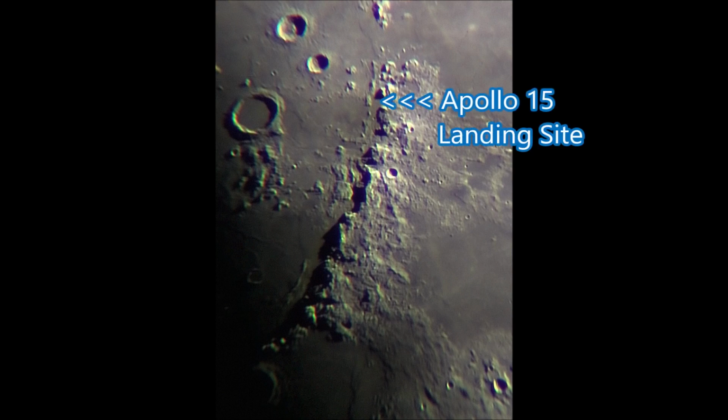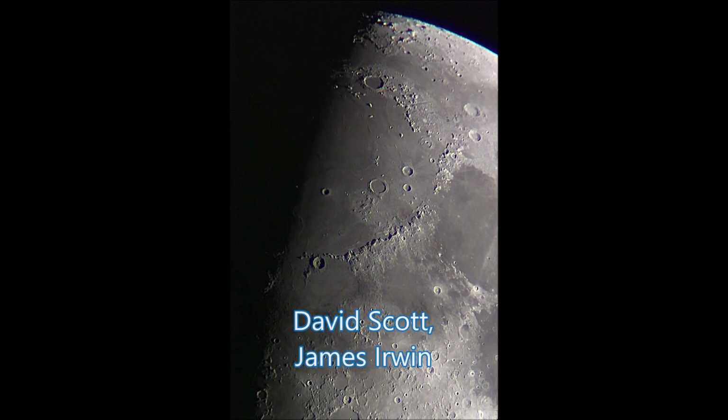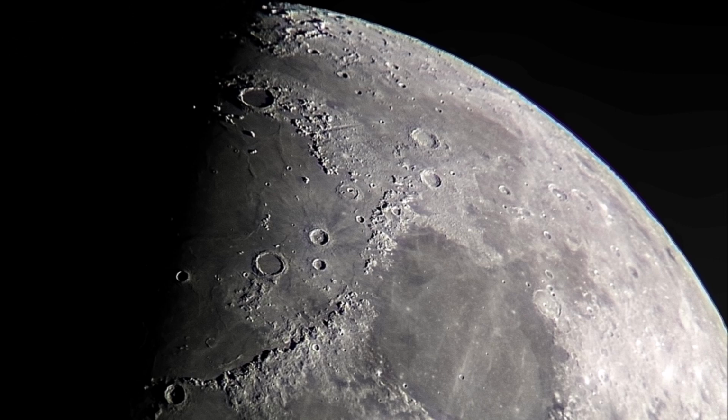To the north of the mountains is the landing site of Apollo 15. There, the two astronauts David Scott and James Irwin stepped on the Moon in 1971. In total, the two men spent 2 days 18 hours and 54 minutes on the Moon, before launching back into orbit, where Alfred Worden was waiting for them in the Apollo Command Module.